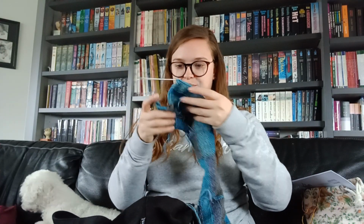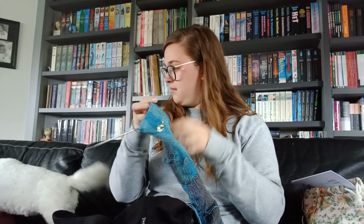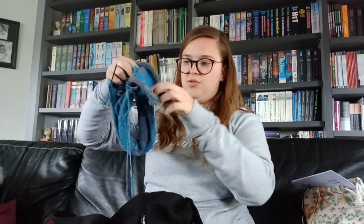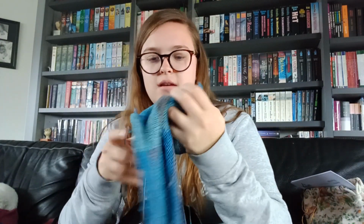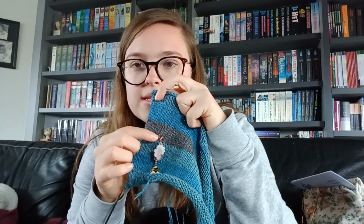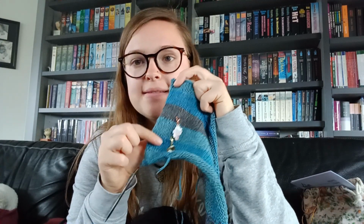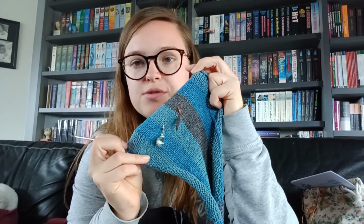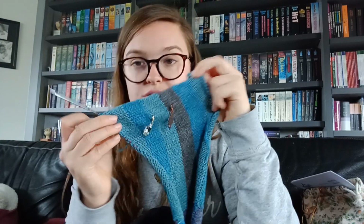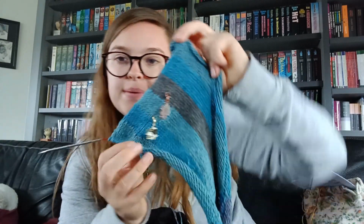Okay, then, let's see. So this is the back, and what did I do? I was on the third stripe, so where you see this stitch marker is where I was when I showed you last. So I finished that stripe and made three more stripes, and I just started the fourth stripe.